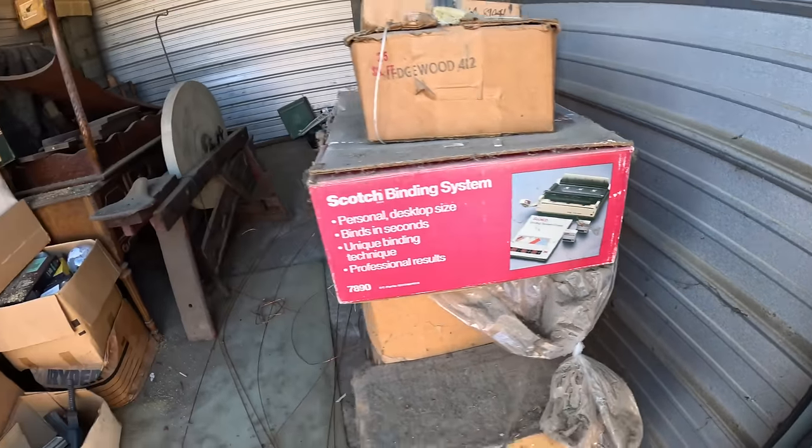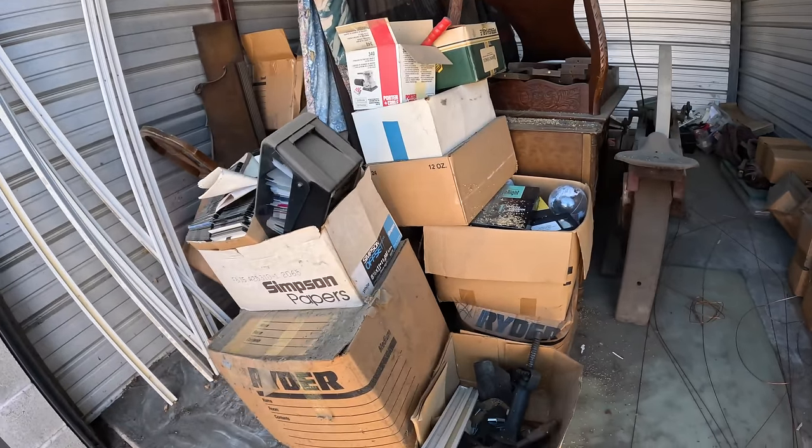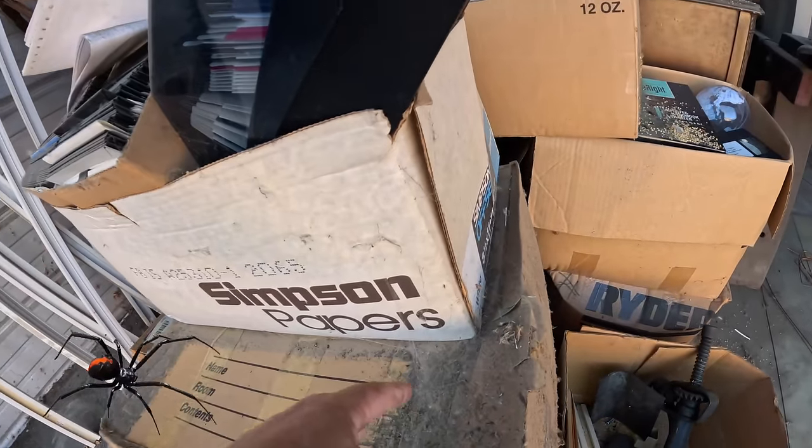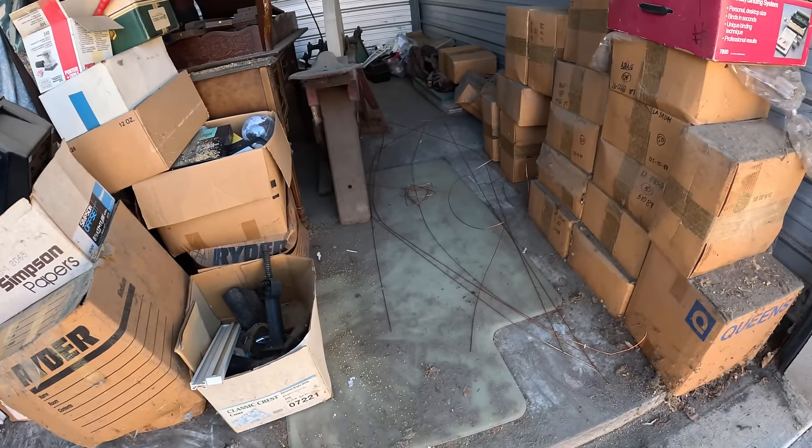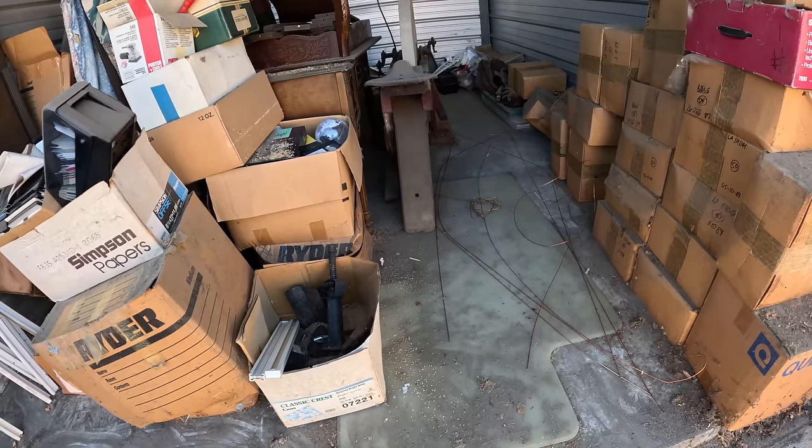And so far, I've not seen any Black Widows. And I'm very thankful for that because I know they're in here. These webs and stuff, this looks like Black Widow webs to me. We have Black Widows around here. So those are the only spiders we really got to be careful about. But I'll put gloves on.